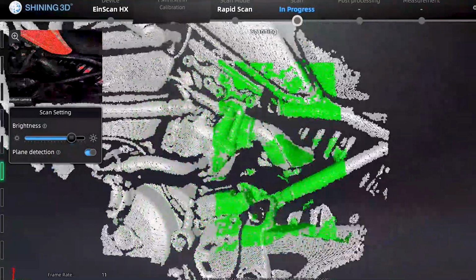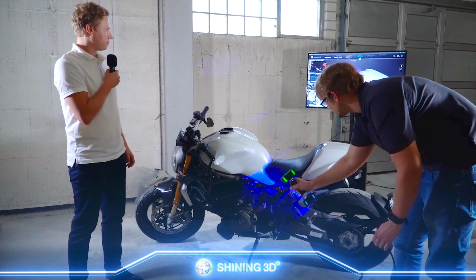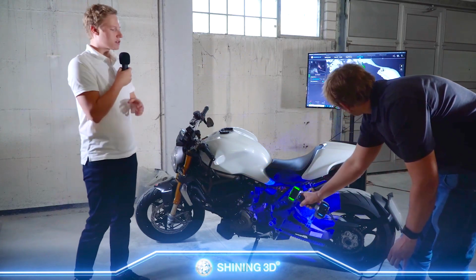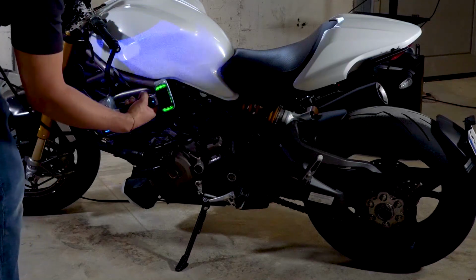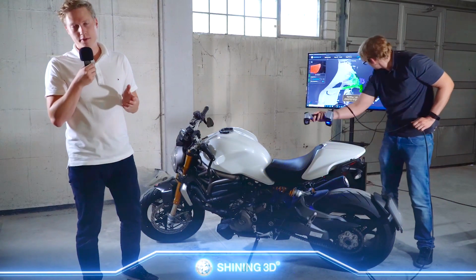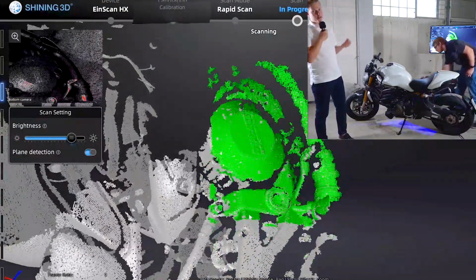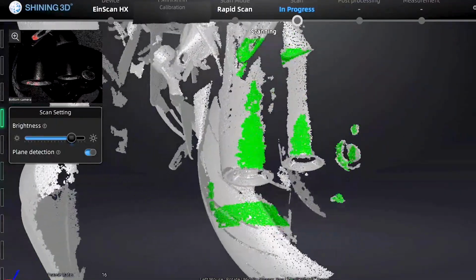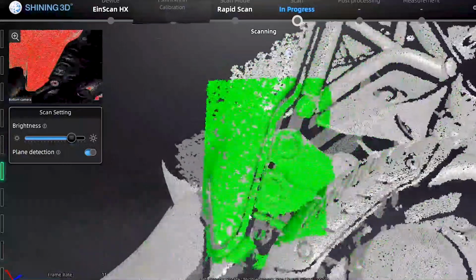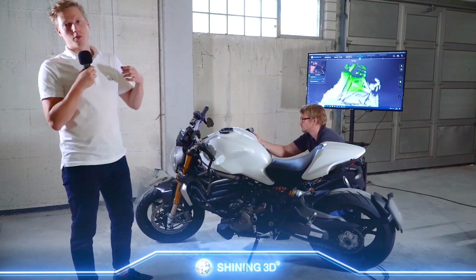Now we can just move around the object and try to capture everything from every angle, to capture the whole bike itself. If we lose tracking, we just go back to the part we already scanned, and the scanner can find its positioning right away again. We increased the scanning area of the EinScan HX to 420 by 440 millimeters. So if you compare it to the current models we have, you recognize that the scanning area is way bigger compared to before. So it's also easier and faster to capture a bigger part like this bike over here. The accuracy we can reach with the EinScan HX in rapid scan mode is 0.05 millimeters.